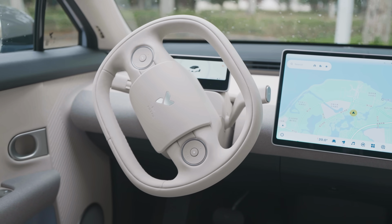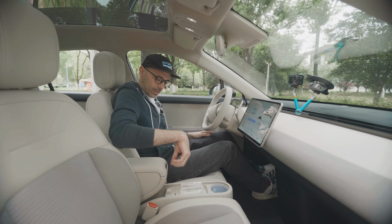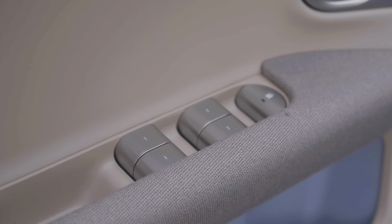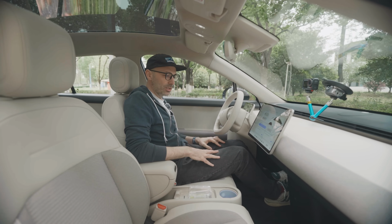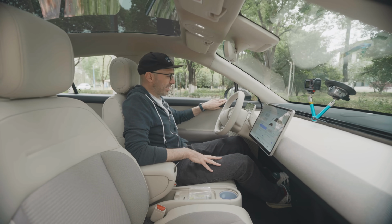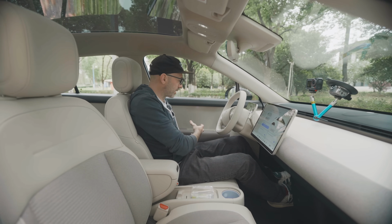And I've got a tiny little 6-inch screen in front of me here. I've also got my wireless charging. I've got my cup holder here. I've got extra storage space in here, which can move up and down. And I've got all of my controls and my door handles are proper door handles. So again, reducing that cost and thinking about what consumers actually want. All of the material quality in here is decent. It's not like top of the range, like super premium. No, this is all plastic, but it's kind of been very well thought out and very well designed.